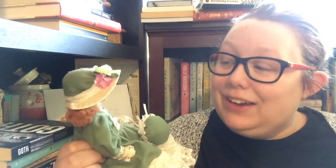We had a little shop in our town that sold really cheap porcelain dolls, and we always loved getting them for each other, and this one is the one that's lasted the longest and stayed with me the longest. I love her. I love her greatly.